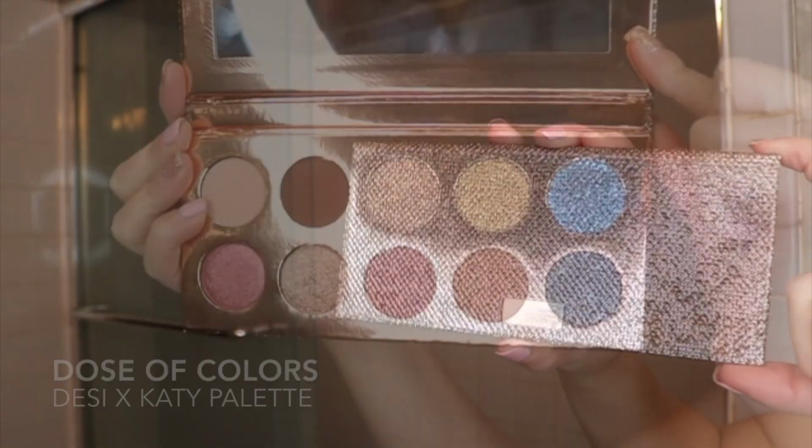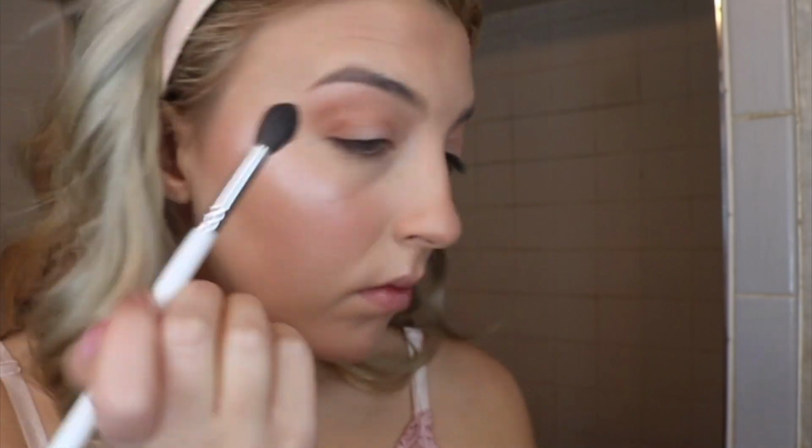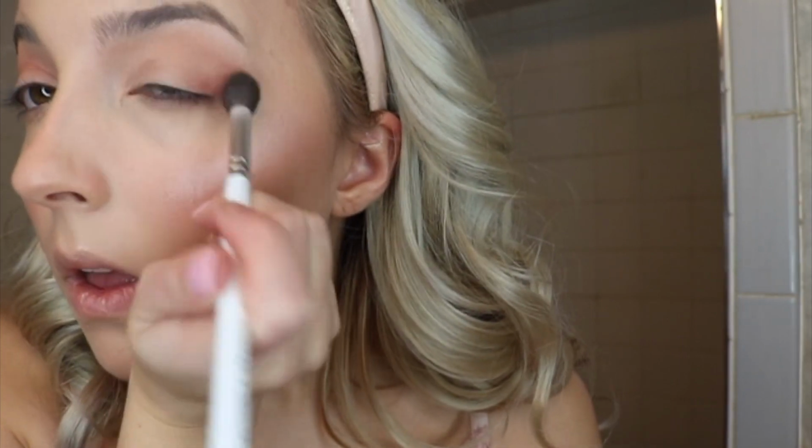Next I'm taking my Dose of Colors DESI X KATY palette, and I'm starting off with the lightest shade and just running it through my crease. Now taking the deeper brown, and I'm going to run that through my crease as well, focusing it on the outer corner of my eye. And then taking the deeper burgundy brown shade, and I'm going to really focus this on the outer corner and the upper crease, making it super smoked out.